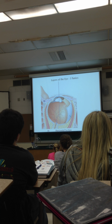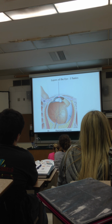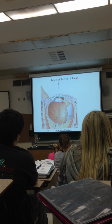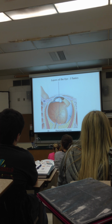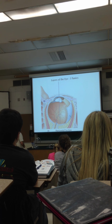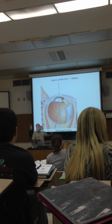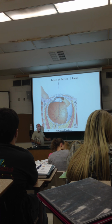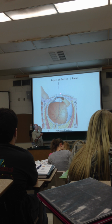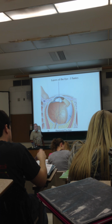So here's those three layers, you guys. Here you can see the light coming through the cornea, anterior chamber, posterior chamber or cavity, anterior cavity, through the lens in the posterior cavity, and then that fovea centralis. So you should be able to answer that in the question. What if I gave you a bunch of choices in a multiple choice? The light shining through, what layers is it going to go through to get to the retina? Cornea, lens, posterior cavity, anterior cavity, that type of thing.